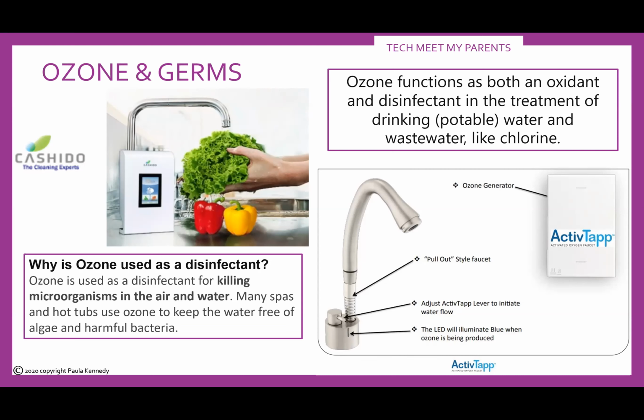I've added this in here because I'm still learning about ozone. I'm not an expert at it yet, but I know who to go to to talk about it. There are faucets that have this filter, and there are a number of these out there. This is not the only one. Ozone functions as an oxidant and disinfectant for drinking water, and it will clear a lot of microorganisms out of the air and water. So it's another health and wellness feature that we can bring into the home.